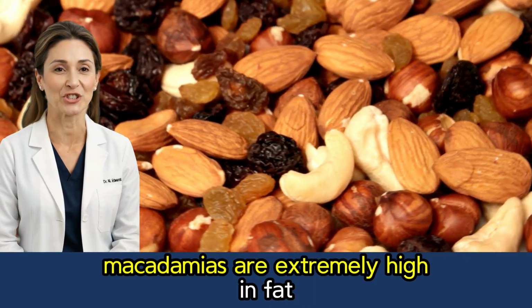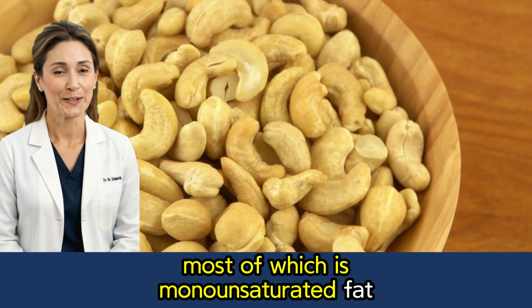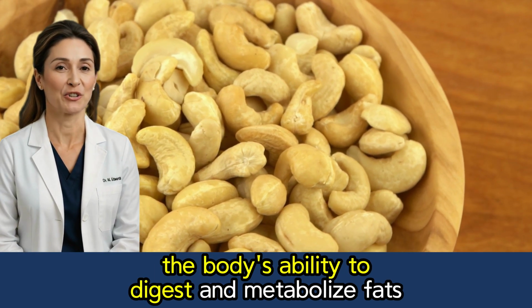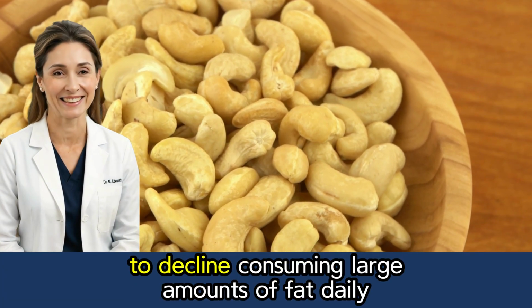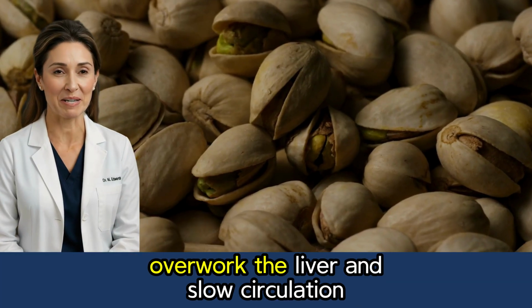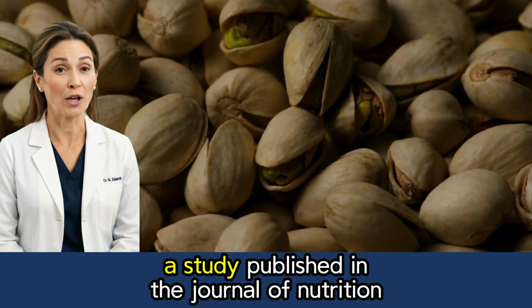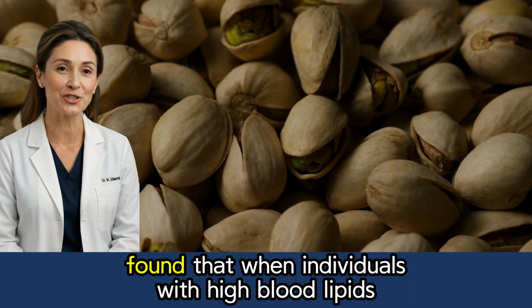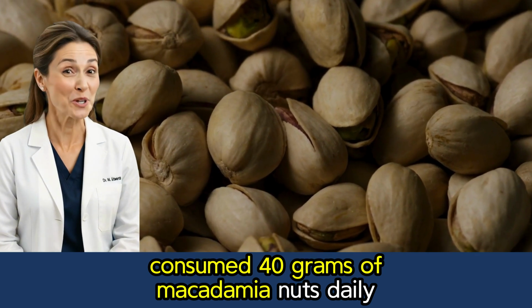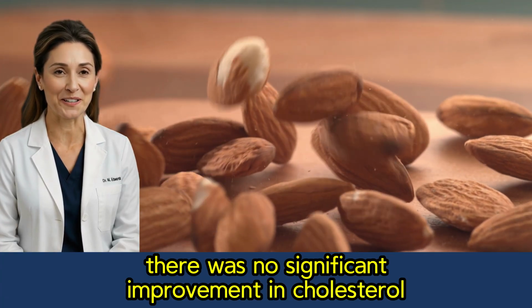Macadamias are extremely high in fat, up to 75–80%, most of which is monounsaturated fat. However, after age 60, the body's ability to digest and metabolize fats begins to decline. Consuming large amounts of fat daily can thicken the blood, overwork the liver, and slow circulation, which puts added strain on the heart. A study published in the Journal of Nutrition found that when individuals with high blood lipids consumed 40 grams of macadamia nuts daily for 4 weeks, there was no significant improvement in cholesterol.